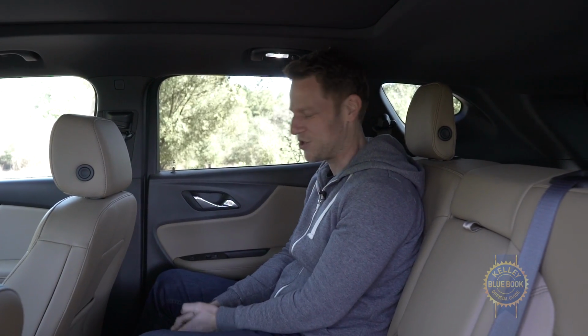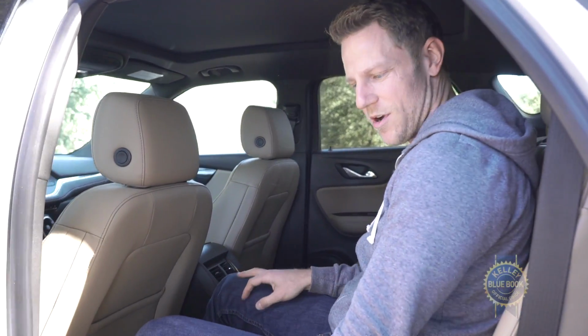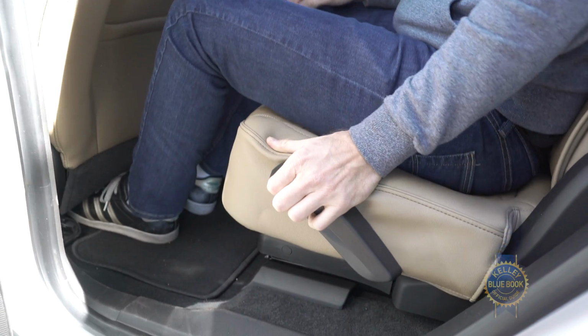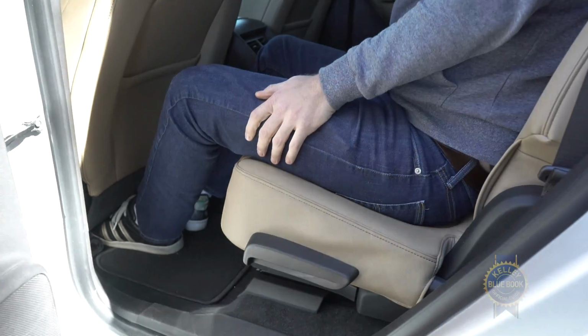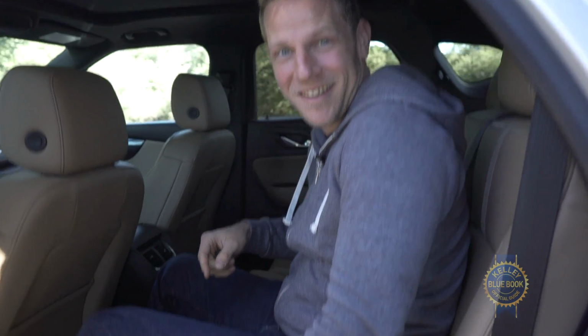For maximizing passenger comfort, the seats slide and recline. And here's something I like. The mechanism for the recline is right here where you need it, instead of over your shoulder, as in some SUVs. Not here, it's here. That's some good camera work.